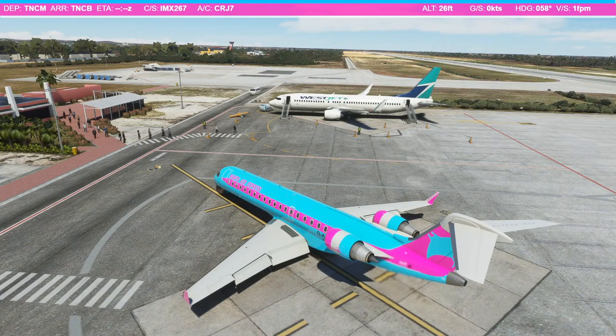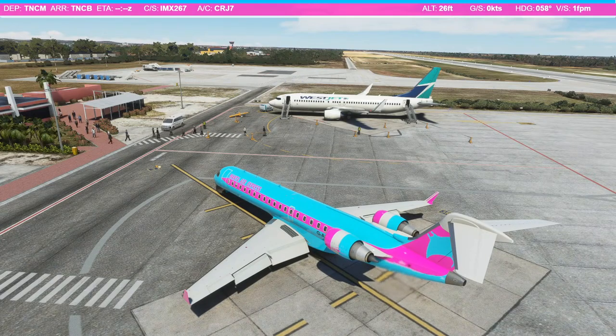Giuseppe says, zoom in on the bench in the hallway in the terminal entrance to your left. You'll see the little altar to the old tower. Nice Easter egg. I'll definitely do that in the video. That's a good idea. And let's jump into the replay.